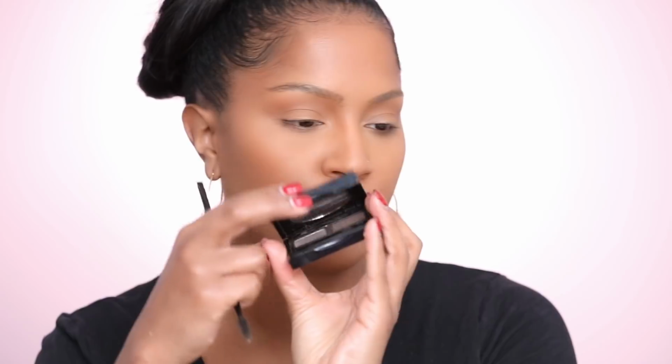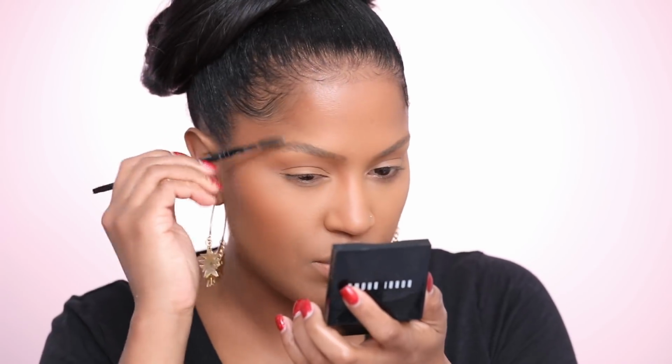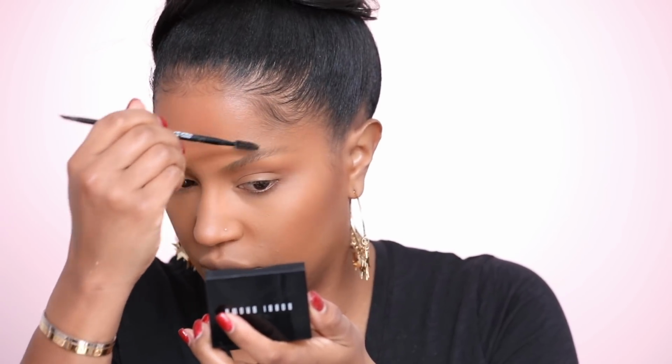I'm gonna fill in my brows with the Bobbi Brown Mahogany Brow Powder Duo, which you guys know I use all the time. This is my go-to brow powder. I like using powders because it looks natural, you know?